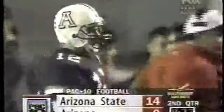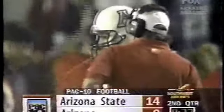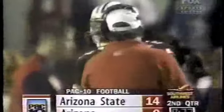Third and goal at the 1-yard line. Smith wants a timeout. Incidentally, he took a shot right on that shin on that last play. We'll take a timeout as well. 8:23 remaining in the first half. Arizona State leads it 14-0, but Arizona is 1 yard away. We're coming back.